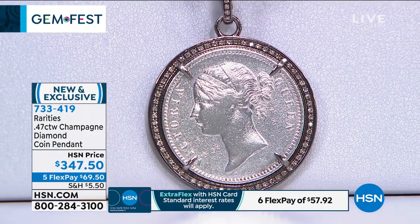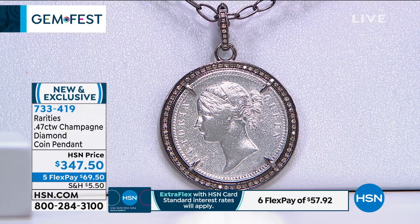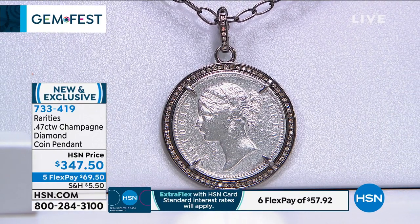This is an heirloom. This is a 180-year-old coin, and it's in diamonds, which are millions and millions of years old. Your daughter's going to wear this, your granddaughter, your great-granddaughter.